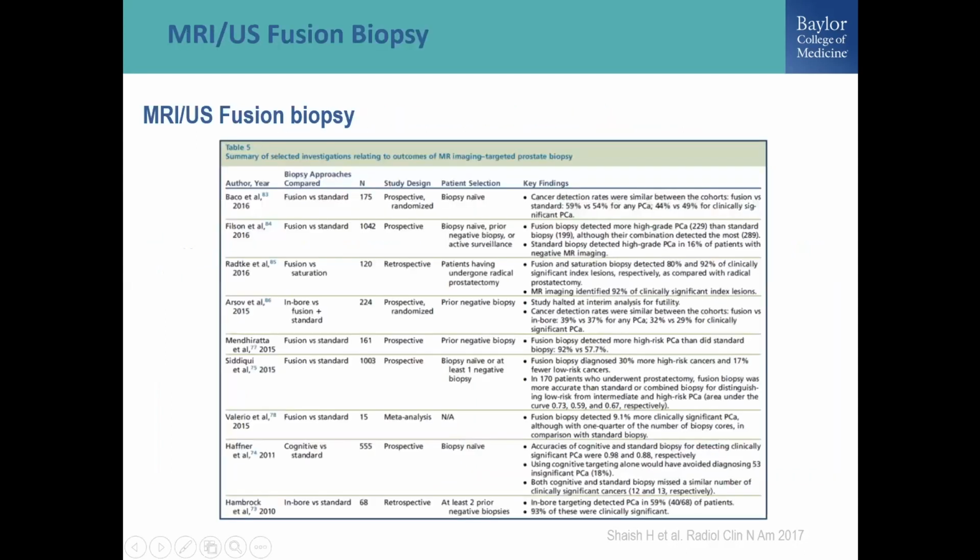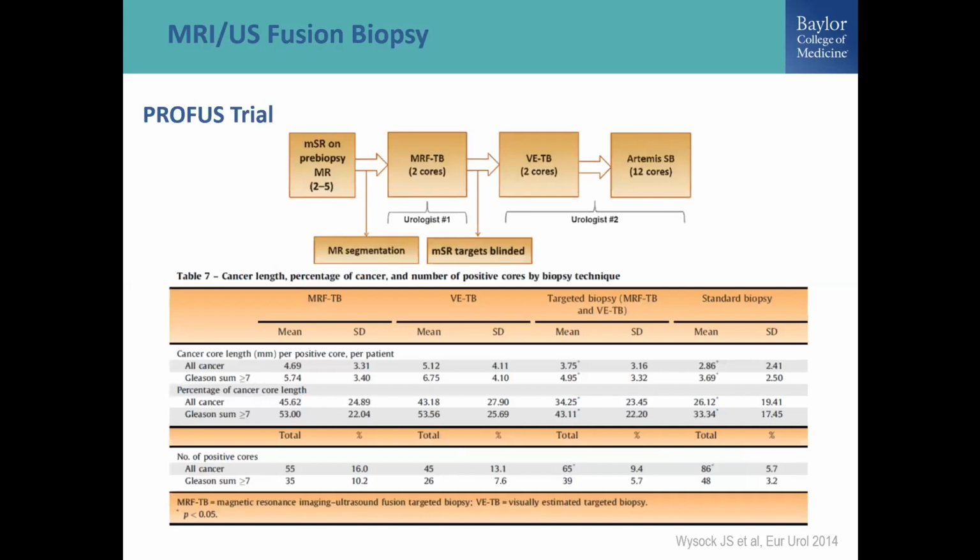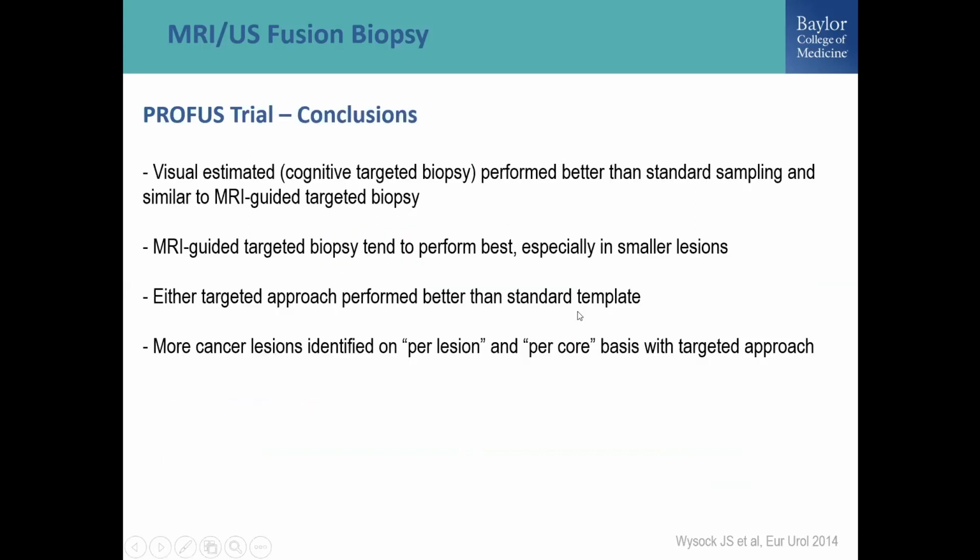There have been numerous publications showing the benefit of MRI and the benefit of a fusion biopsy in terms of improving accuracy and higher detection rates without missing significant cancer detection. This is one of the first clinical trials, the PROFUS trial, where these patients were biopsied based on fused, targeted MRI, cognitive fusion, and they used the standard templates, and the authors observed different rates of accuracy favoring fusion protocols. So both the cognitive fusion or the software fusion perform better than the biopsy sampling alone.